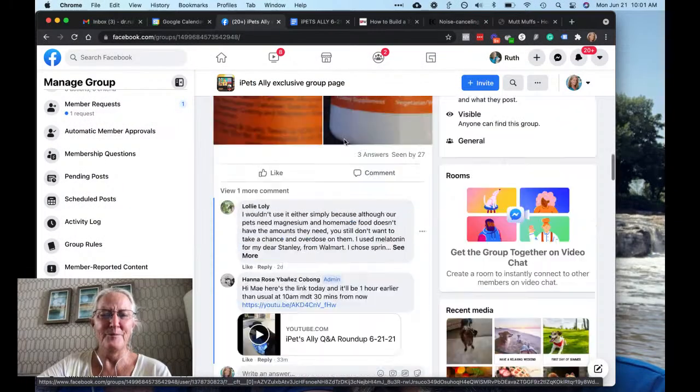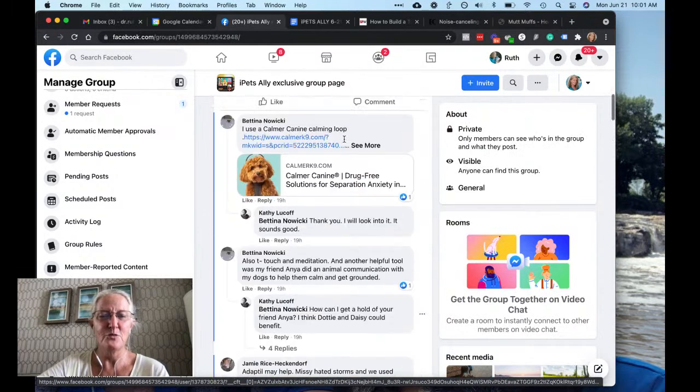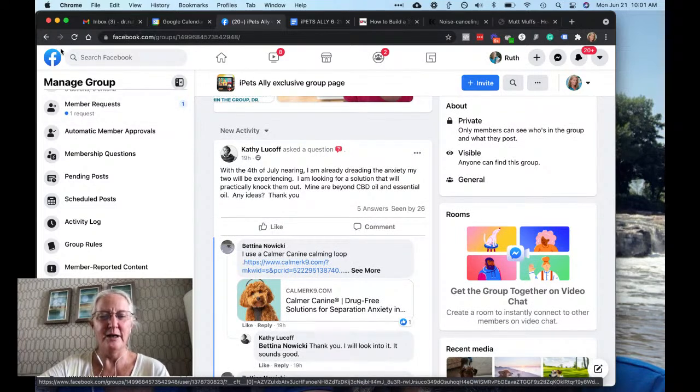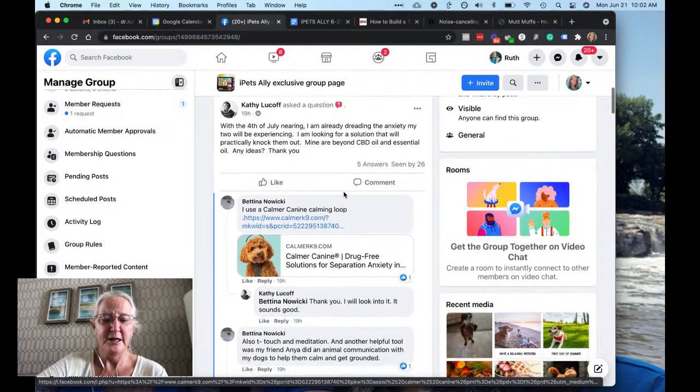Kathy is worrying about thunderstorms because her girls really hate it and freak out. Bettina has used this canine calming loop for Murphy, and she said it was absolutely astonishing as far as the ability to keep him much calmer. If I remember correctly, she was able to keep him chilled out during the whole 4th of July. That was just astonishing for him. So check that out, Kathy.